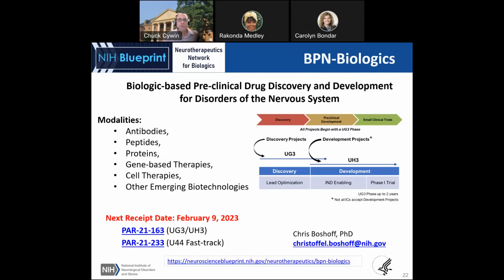As I mentioned, BPN has a new sister program called BPN Biologics, very similarly laid out for antibodies, peptides, proteins, gene-based therapies, cell therapies, etc. The peptides are the cutoff for small molecules. I think it's 6-mers. Anything over that, 6-mer and up, we say can go to BPN Biologics, because they have new contracts that are allowing a little more flexibility in manufacturing and so forth in this space than the small molecule space, which we covered previously.